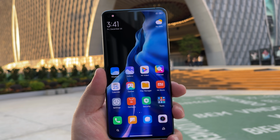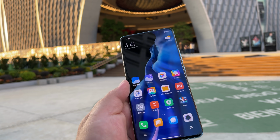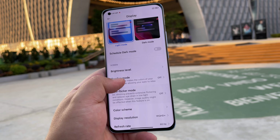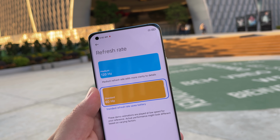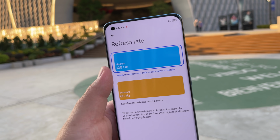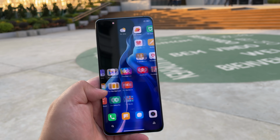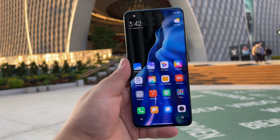Display, 6.81 QHD display, guys. First time Xiaomi has ever gone to 2K on one of their displays. And there you see you can choose light mode and dark mode now. Let's check though the refresh rate, because that's the big difference here. Oh, it wasn't out of the box at 120 hertz. So you see here it says medium. We're going to go ahead and select that. There we go. And now, guys, we have 2K 120 hertz on this phone.